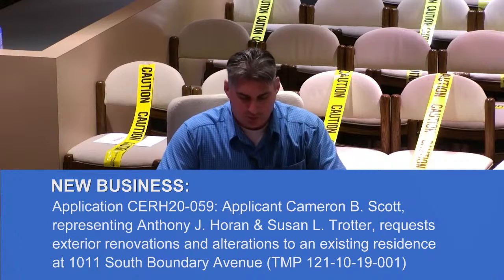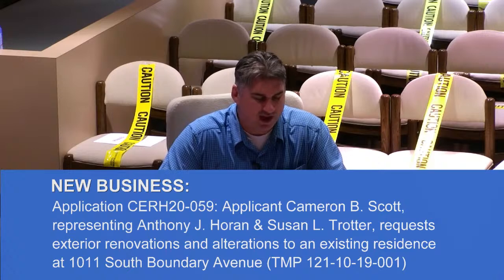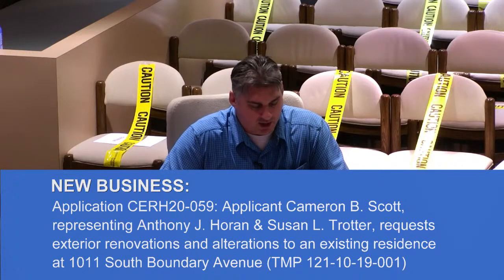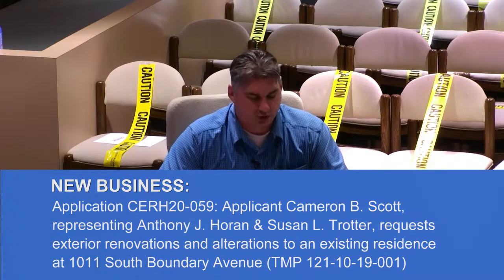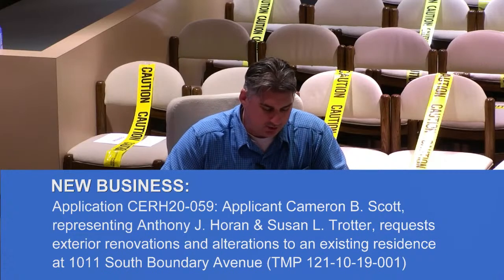So the structure itself, we had an original build date in the 40s, but has been added on to a number of times. The county had a construction date of 57. We think that's one of the significant additions to it, but it has had multiple additions. Nevertheless, it was listed as a contributing structure in our 2010 historic survey.